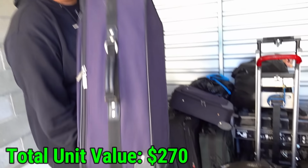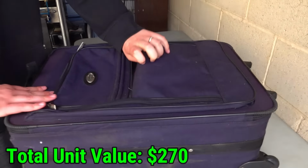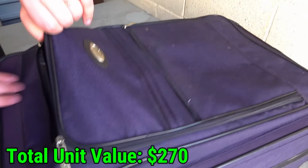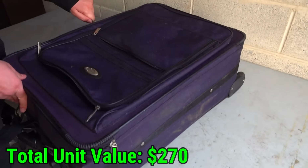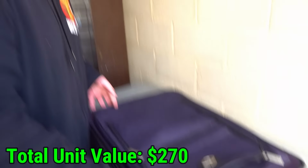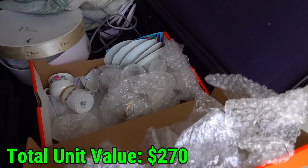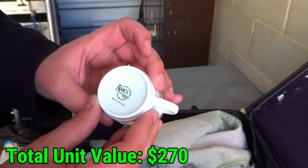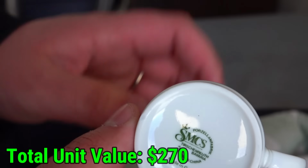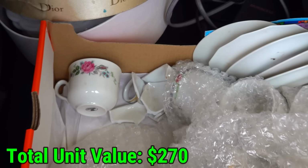This one here. Well, doesn't sound like clothes, that's for sure. Maybe that's all the silver bars clanking together. Nothing in there. Let's open up the main compartment and see. This is where all the silver bars are, obviously. What does it say? Teacups. Well, they're not lying. Let's look at the brand on that. SMC. It's made in Germany. But unfortunately, as you can see, some of them, like this guy here, are smashed.